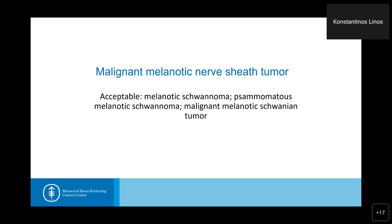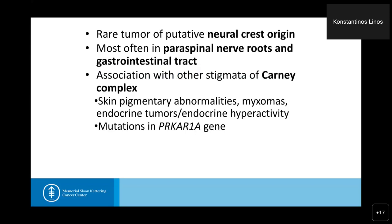It's rare, but it's not crazy rare. You'll see it. The old name was melanotic schwannoma. It's acceptable under the new WHO, but the new name is malignant melanotic nerve sheath tumor. And it's a rare tumor of putative neural crest origin. Most commonly, you're going to see that in paraspinal nerve roots or in the gastrointestinal tract.